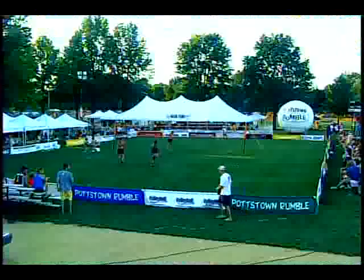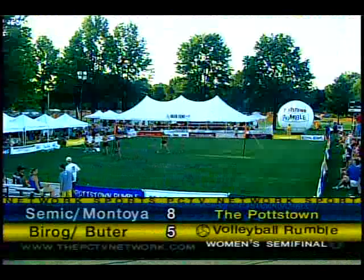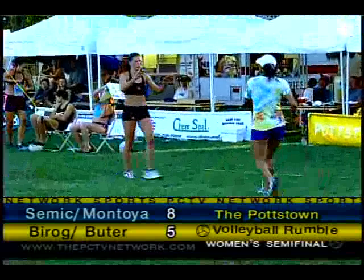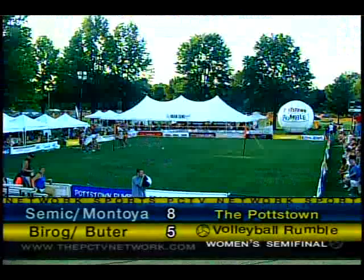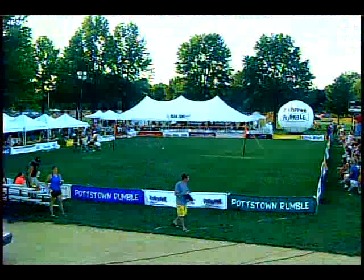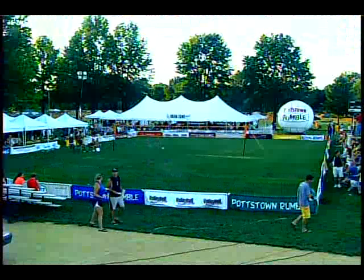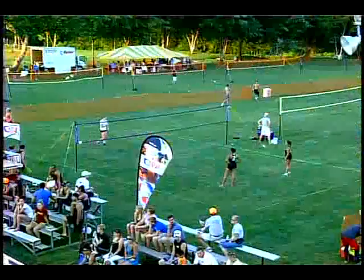Both defensive players read roll shots, so both defensive players charged the net. And Semic, seeing that, decides that she's going to go right over the top, forcing one of them to run backwards. And it was Christina Buter, but it wasn't because she wasn't trying to find the court or find the ball. It was because it was such a great shot running away from her. As we're going to have a little timeout on the court here as we have an 8-5 score.